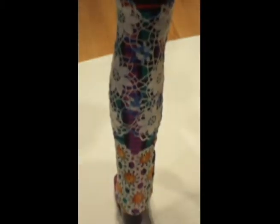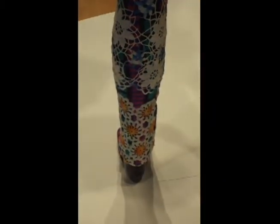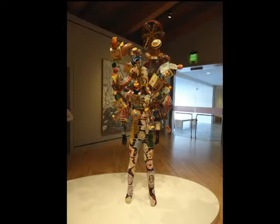And all in all, I think that idea that a piece of art can be worn and shown in a gallery is innovative and unique, and the usage of different materials and different colors gives the artwork an impression that will last with the viewer long after leaving the museum. I know it did for me.